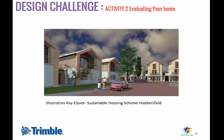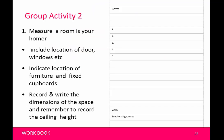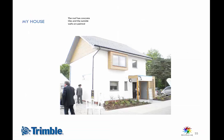And so what we need to think about is how all this is going to fit together. By having this little tiny record sheet, we can then start thinking about our existing house. So we've looked at the inside, let's look at the outside.